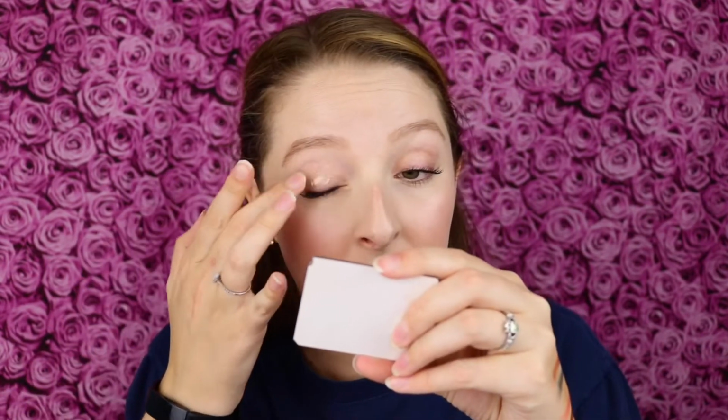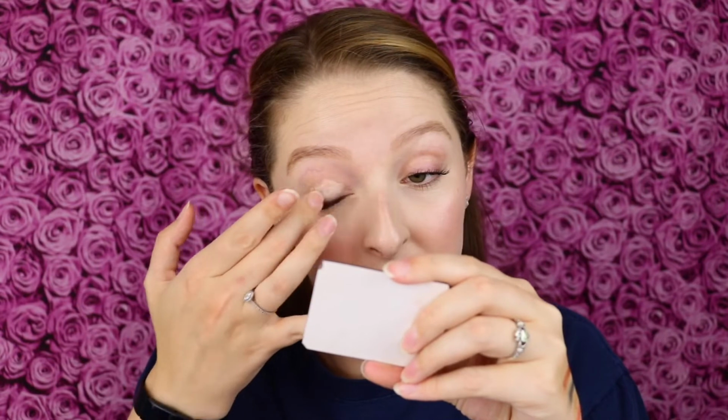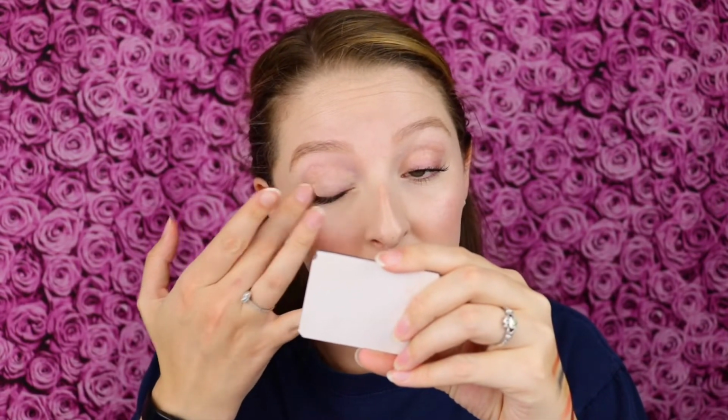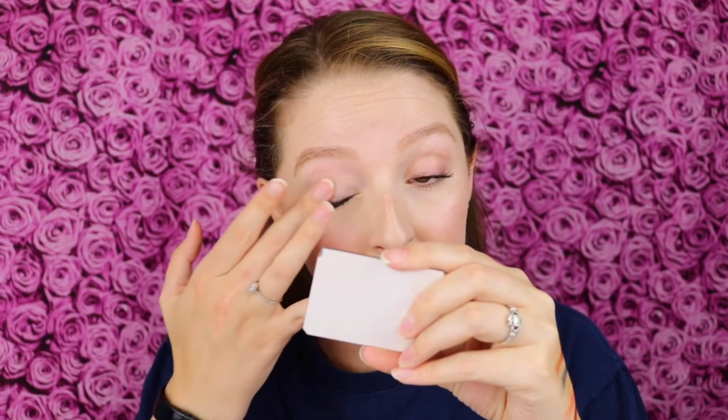All right, so since I'm trying out a new eyeshadow palette, I'm going to try it out with and without an eyeshadow primer. So I'm gonna take my Zoeva Matte Eyeshadow Fix and apply that to just one of my eyes. And this is a good way to test how the eyeshadow formula really is. I'll be able to see if it creases with and without an eyeshadow primer, how pigmented it shows up, all of that.